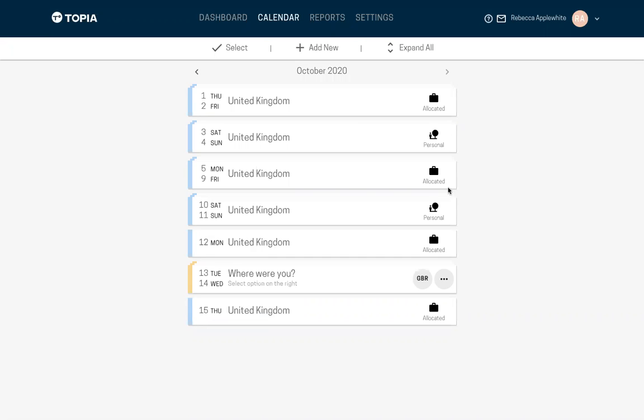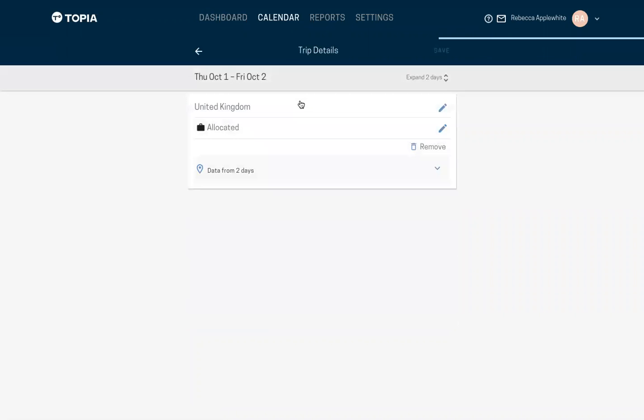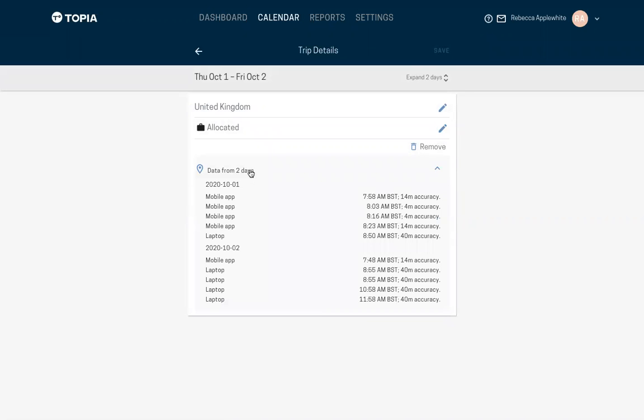So this is my travel calendar that's fully optimized for either access via a smartphone or a browser. The travel calendar has been automatically filled in with location data, in this example from my mobile phone application and from my work laptop application. It's been completed to make my review and interaction as quick and painless as possible.